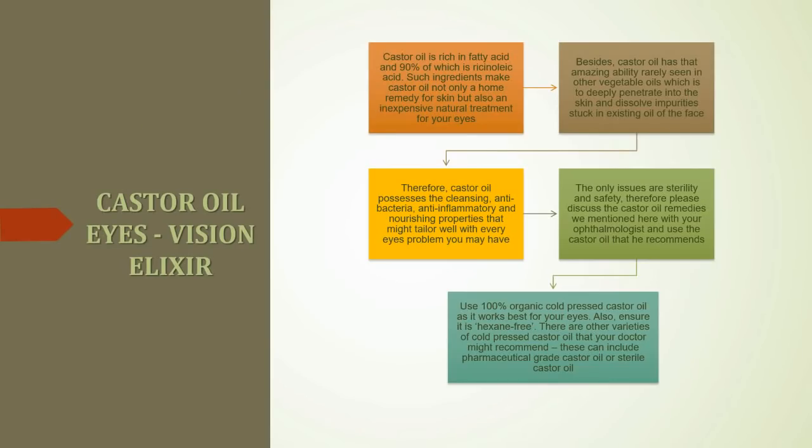And it is also great for your eyes and your vision. Why? Because castor oil is very rich in fatty acids, and 90% of those fatty acids is the so-called ricinoleic acid that we talked about shortly. And those ingredients make castor oil not only a home remedy for your skin, but also an inexpensive natural treatment for your eyes, as we will see. Besides, castor oil has that amazing ability that is rarely seen in other vegetable oils, which is to deeply penetrate into the skin and dissolve impurities that are stuck in existing oils of the face. And therefore, castor oil possesses the cleansing, antibacterial, anti-inflammatory, and nourishing properties that might tailor very well with any eye problem that you might have, or many of them.